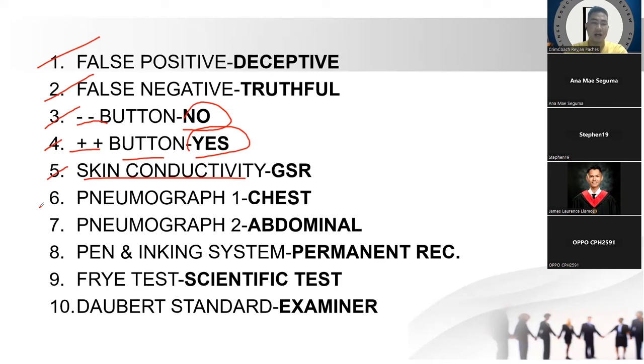Ang pneumograph 1 class, okay, ang pneumograph 1, sa tinatawag natin yan na chest. Where is your chest class? Okay? So, sundan nyo ha, dito yung chest ninyo. That is the pneumograph 1 sa chest. Ang pneumograph 2 naman sa abdomen, dito sa baba. Nakuha niyo? So, pneumo 1, pneumo 2, okay?